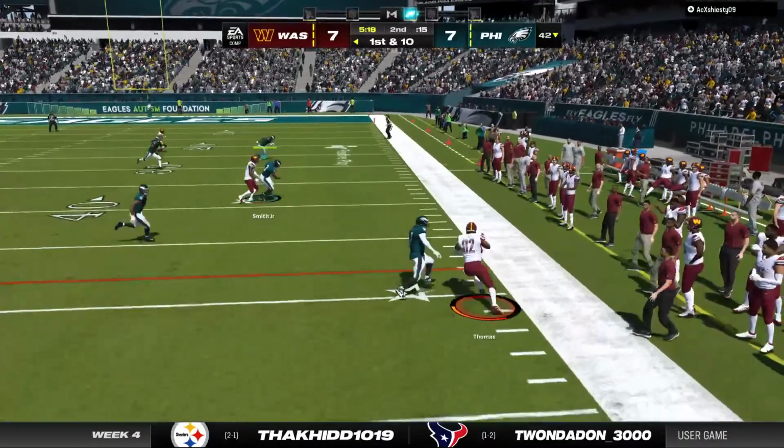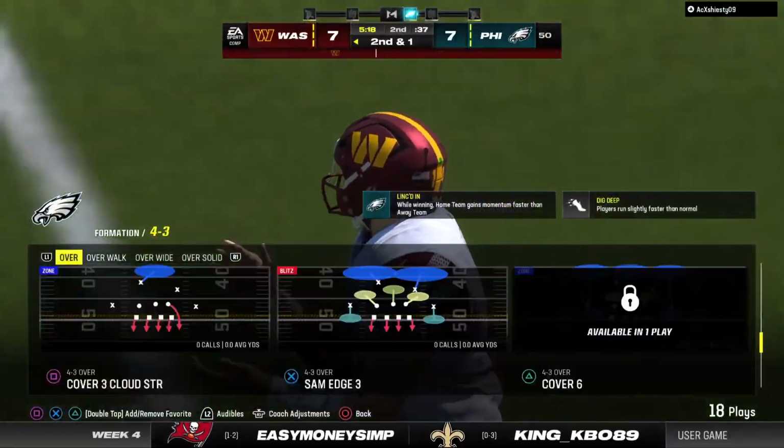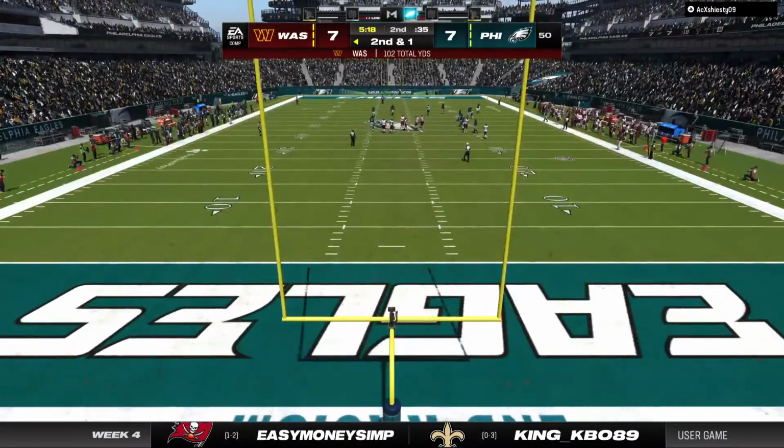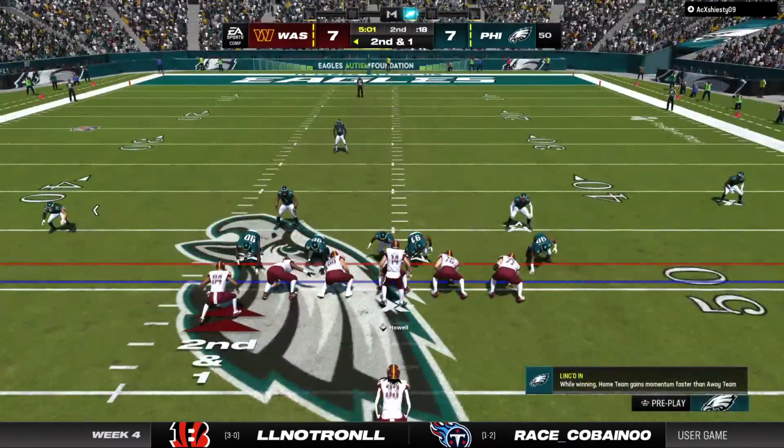Now Howell. And Thomas has it. And he goes out of bounds. It looks like right at the 50. So the completion results there in 9 yards. And that'll give him a short yardage situation here for 2nd down.